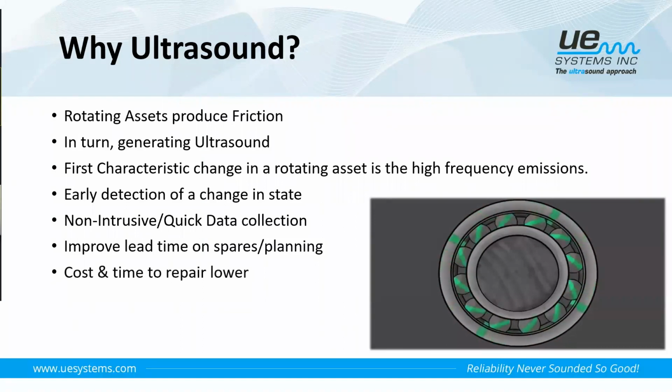By doing this at an earlier stage, it improves the cost and time to repair. So what could actually be highlighted at an early stage as an increase in friction could be something as simple as applying grease, but if not detected at that early stage, could evolve into a much deeper problem.